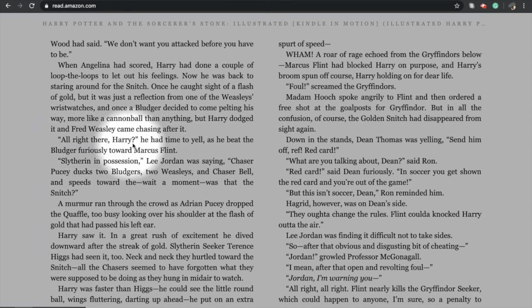"All right there, Harry?" He had time to yell as he beat the Bludger furiously towards Marcus Flint. "Slytherin's in possession," Lee Jordan was saying. "Chaser Pusey ducks two Bludgers, two Weasleys, and Chaser Bell, and speeds towards the... wait a moment, is that the snitch?" A murmur ran through the crowd as Adrian Pucey dropped the Quaffle, busy looking over his shoulder at the flash of gold that had passed his left ear.